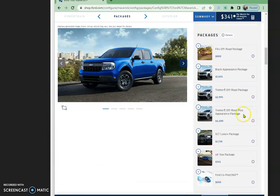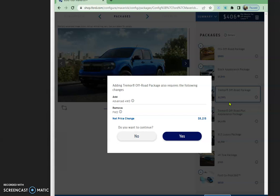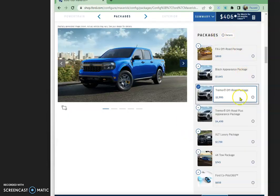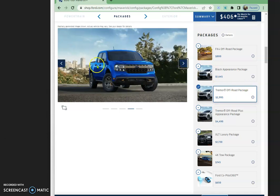So let me throw the Tremor package back on there. It's a little deceiving. It says $29.95, and then they're like, oh, okay, cool. Now you got to pay for the advanced all-wheel drive, right? So now your price has increased to $5,215, which is quite substantial. So that's what I did. So you can see back in the Tremor package.